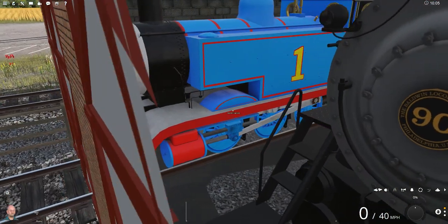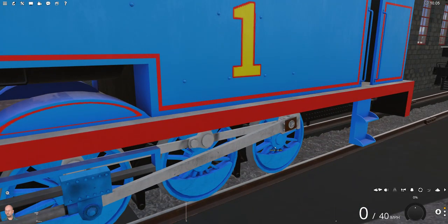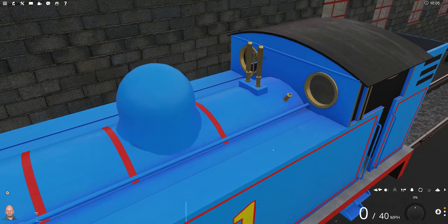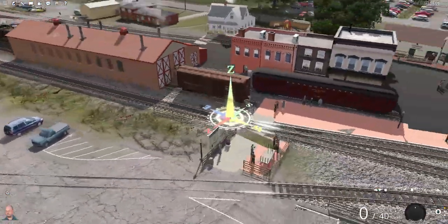and still runs. Fun fact about this engine, it is the only operational steam-powered Thomas the Tank Engine in the Americas. So, pretty cool little tidbit of information.